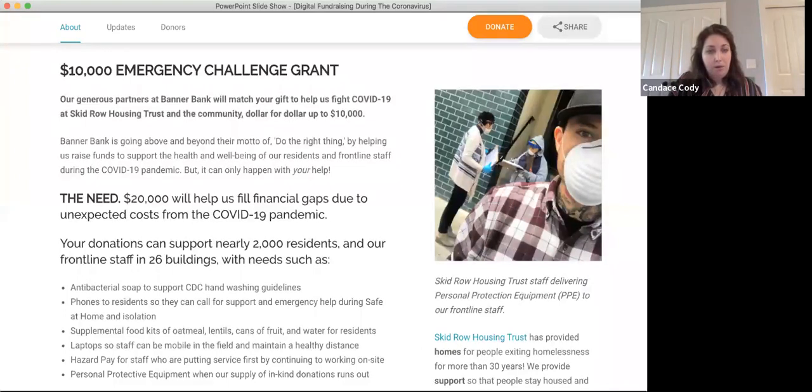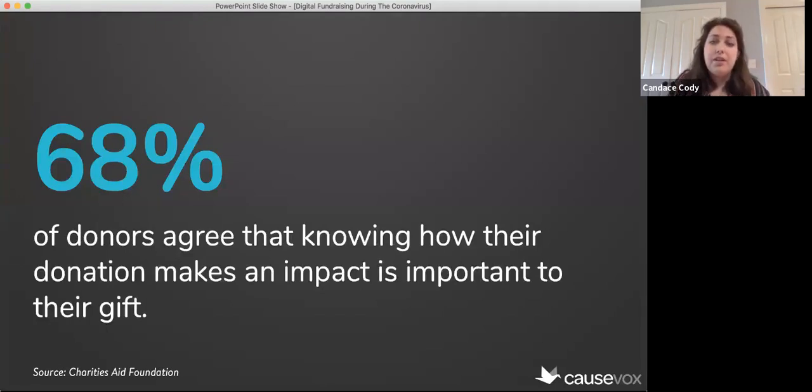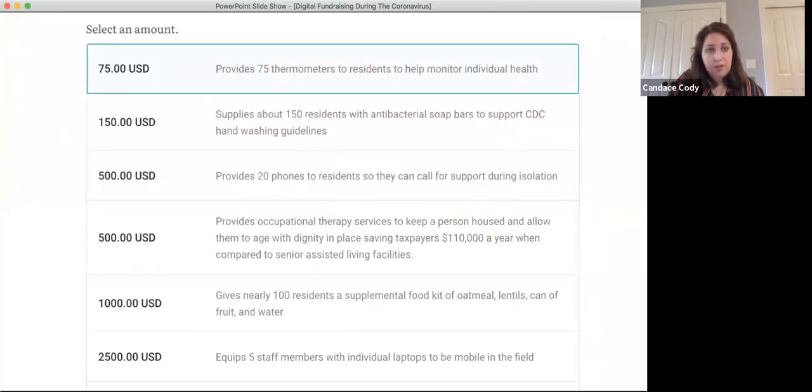So I think this is a great example for you to get really specific with what exactly you're doing when it comes to funds and what the impact of your donors can be, and they can celebrate in participating in impacting 2,000 residents. So 68% of donors agree that knowing how their donation makes an impact is really important to their gift. And so something that you can do is also tie your campaign suggested giving levels to that impact. So this is on the Skid Row Housing Trust campaign. They've done a really good job at having these different giving levels and having them showcase really how donors' funds can be used. So $75 provides 75 thermometers. So think through how that can work for your organization as well.